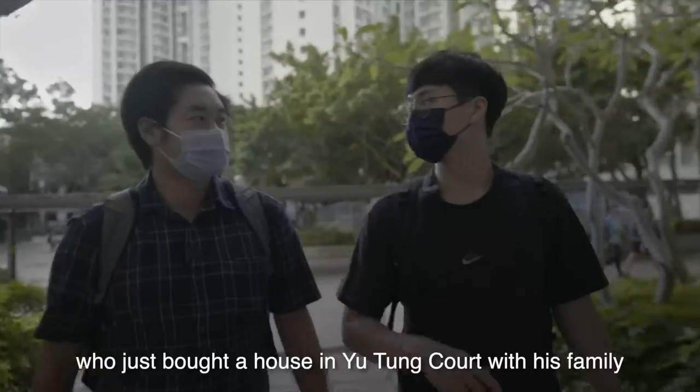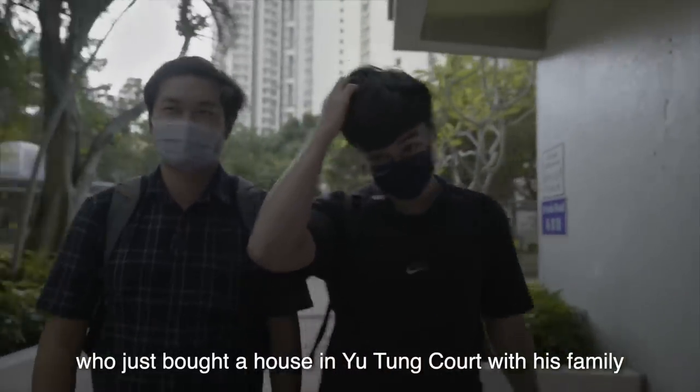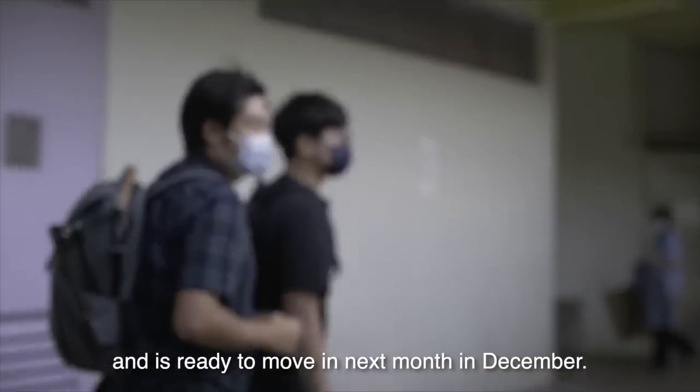I'm visiting a friend who just bought a house in Yu Tong Court with his family and is ready to move in next month in December.